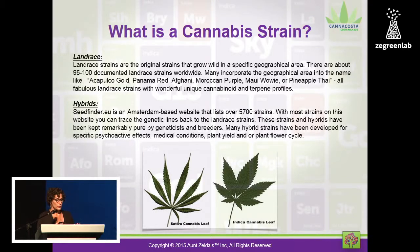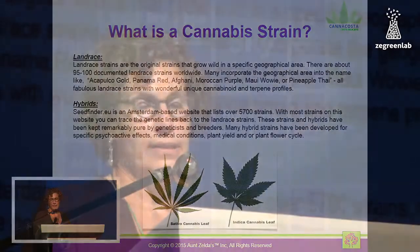Okay, so what is a cannabis strain? Instead of me going through what the 5,700 strains are, I just want to state that the landrace strains, there's approximately 100 of these strains of cannabis that have been growing throughout the world since before recorded time. They're throughout the world. You have them in Afghani regions, you have them in Asia, you have them in South America, you have them a lot in Africa.